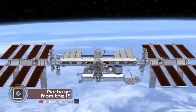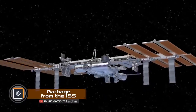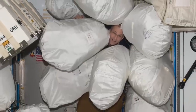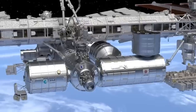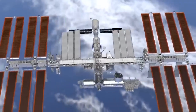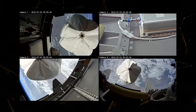Have you ever wondered where the garbage from the ISS goes? The answer is simple: astronauts shoot it away. Traditionally, waste from the ISS is stored in a cargo spacecraft, which delivers supplies and equipment to the astronauts, and then remains attached until it is filled with garbage, which is not very convenient. Now, astronauts have a way to shoot the trash away into space.